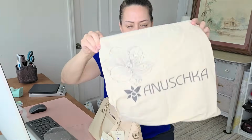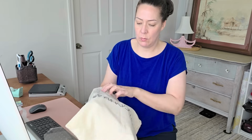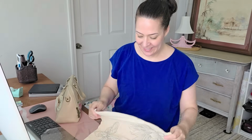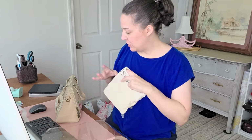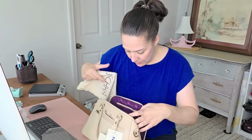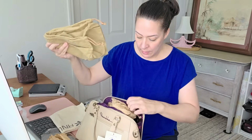I think this dust bag will work. I didn't list them with dust bags, but I do have some extras. So yeah, that'll work. It's not perfect, but it's better than no dust bag in my mind. So we'll package that up and put that inside. And then inside I just have, oh, I already have a dust bag.